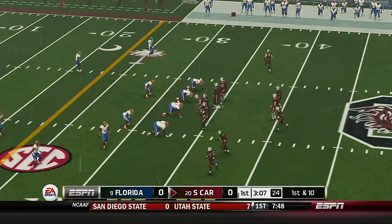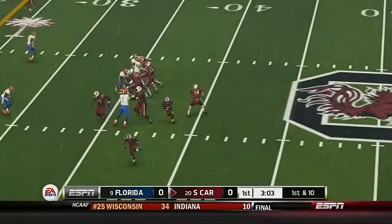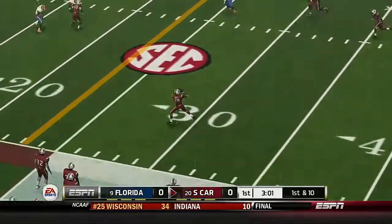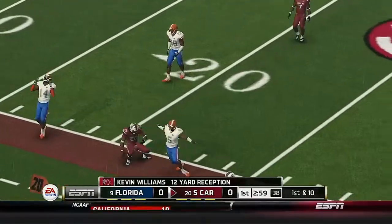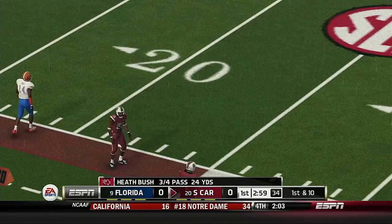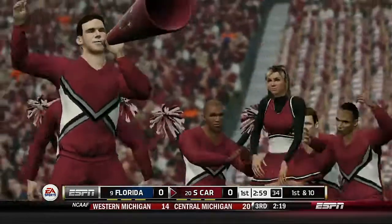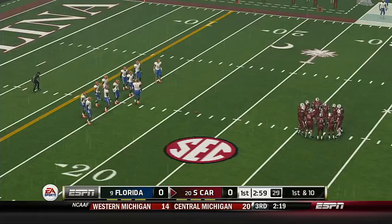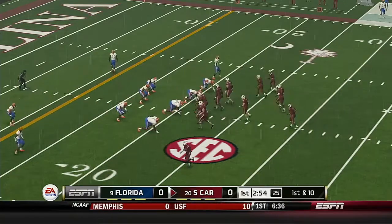Here's the 8th play of the series. Gets it. He's in space. Brought down around the 22-yard line. Man, did he ever sell the run? The defense took the bait, and that hesitation was enough to give the receiver room to make the catch. From the 22-yard line, first down.